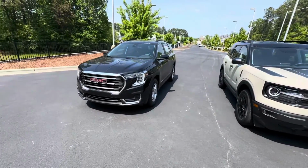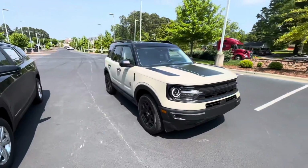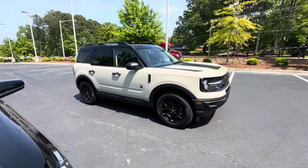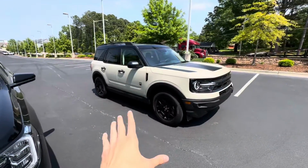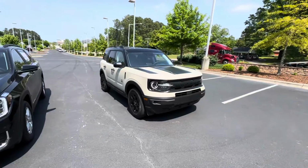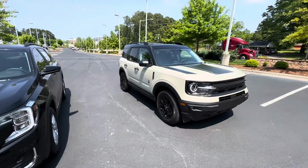If you're going around town running errands, there is nothing wrong with going with the GMC Terrain, but if you want that sporty off-road look with all of those terrain modes, or if you're out camping and whatnot, I would definitely pick the Ford Bronco Sport. This one's optioned out quite a bit, so it's definitely more than the $29,000 base price. I would guess it's around $33,000 to $34,000 if I had to guess.